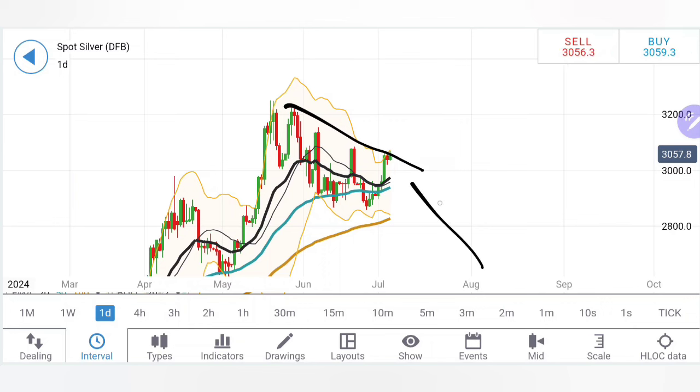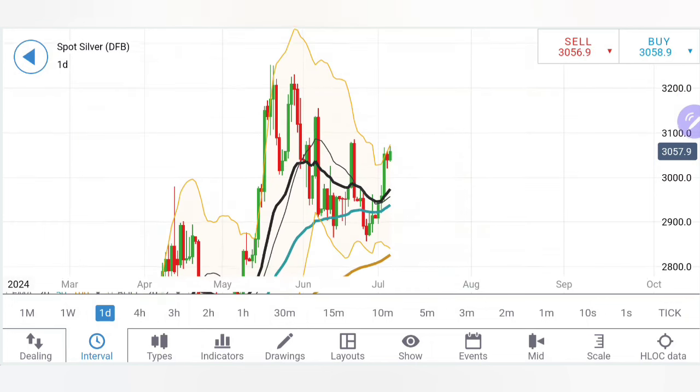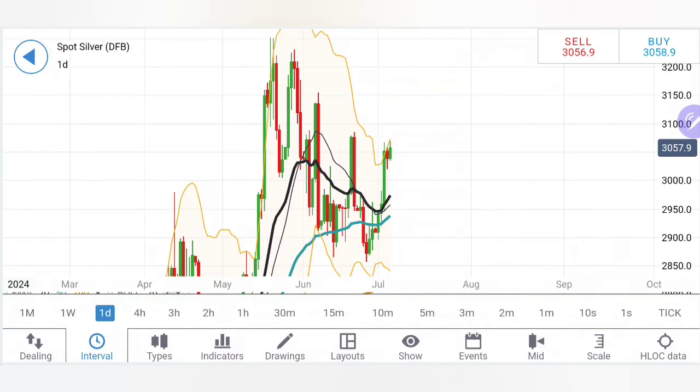It is forming a nice flag, and it is almost on the verge of a breakout here. So this confirms that if it stays above 3060, 3070 zone, we are looking forward to higher prices. We can in fact look forward to 3085, 31, and once it stays beyond 31, there could be stronger rise which can take the prices in fact towards 3125, 3150 levels as the next targets.